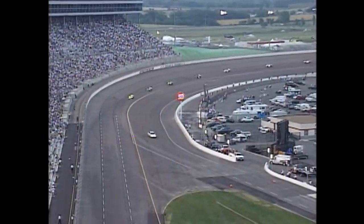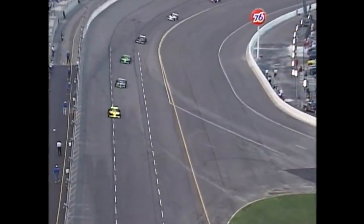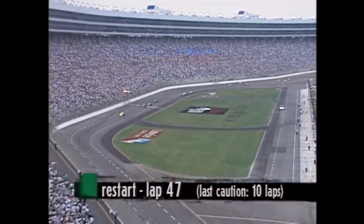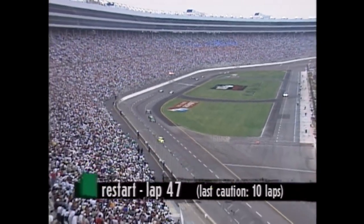Paul? Well, and that distress somewhat properly placed, I would think. He's been very frustrated for some time. The team has a lot of equipment, a lot of cars, and they tend to get stretched a little thin. We're ready to go green. It's out.